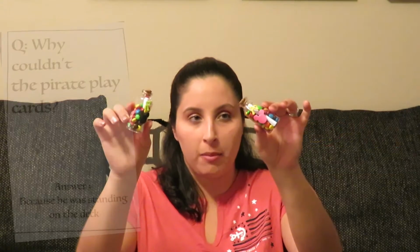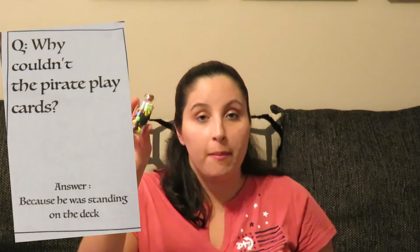Another fun gift we received are these message in a bottle that are actually personalized as A and R, our initials, and these message in a bottle have M&Ms in them, and the message is specific to pirate jokes for pirate night. So these were really fun to open.